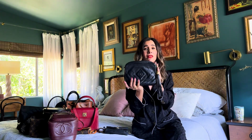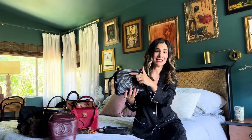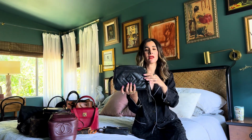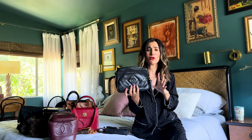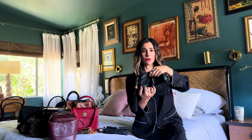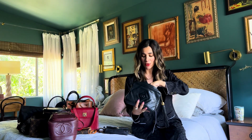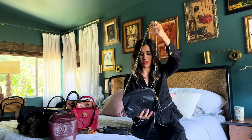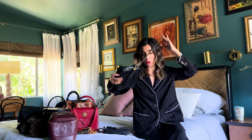That's why I did not get the double flap bag that everybody else has. And I absolutely love the camera bag because it features this diamond stitch, which is very unique, and then this tassel detail. How beautiful is she? She's the most perfect bag. She has a cute little pocket on the outside. The inside is roomy enough for all the things. Plus, I can wear her crossbody like this. I can wear it over the shoulder.